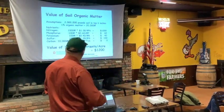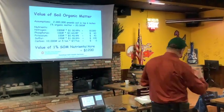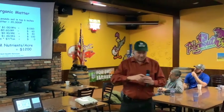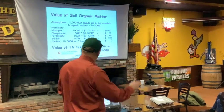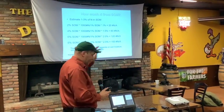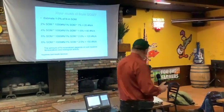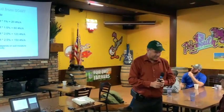All right. What's the value of this organic matter? It's roughly about $1,200 for every 1% organic matter. That's based on today's fertilizer prices. Not going to go into it too much, but we're going to use this number. And how much nitrogen do I get from that soil organic matter? If I have 2%, that's 1,000 pounds of nitrogen for every 1% organic matter.